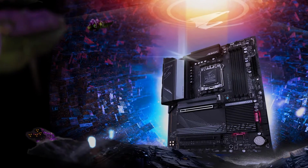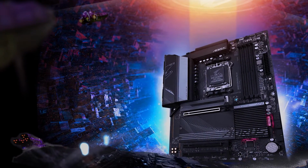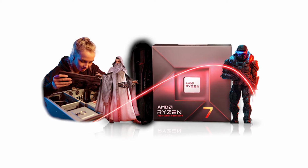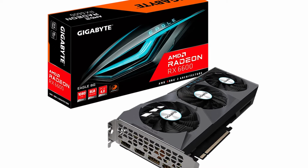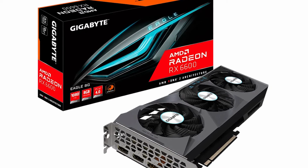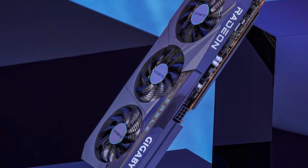Speaking of future upgrades, let's address the elephant in the room, the Gigabyte Eagle Radeon RX 6600. Building a $1,000 Ryzen 7 7800X3D PC is an impossible task without making some compromises, and I chose to compromise on the GPU. I would have had to compromise on everything else if I went with a more powerful graphics card now, thus forcing this build to require more frequent upgrades.